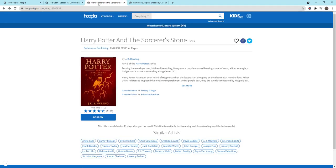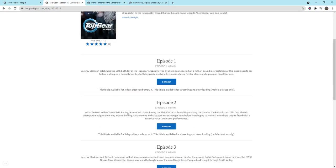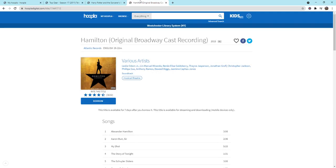Ebooks, comics, and audiobooks are automatically taken out for 21 days at a time. There are no renewals, however, you can borrow it again and it will pick up where you left off. Movies and TV shows are only borrowed for 3 days at a time, and soundtracks or music albums are borrowed for 7 days at a time.